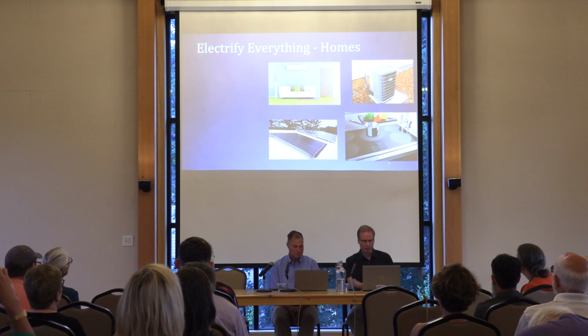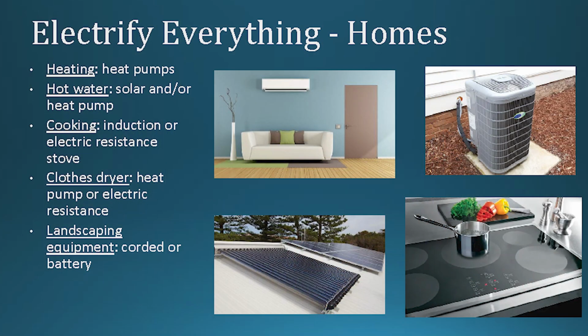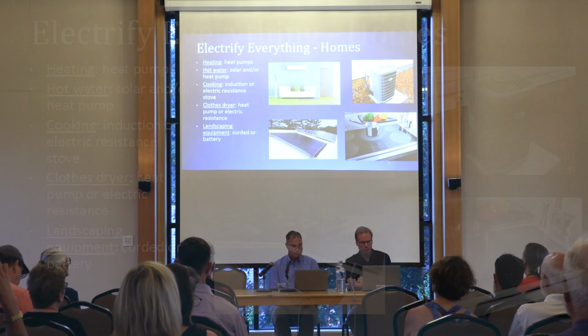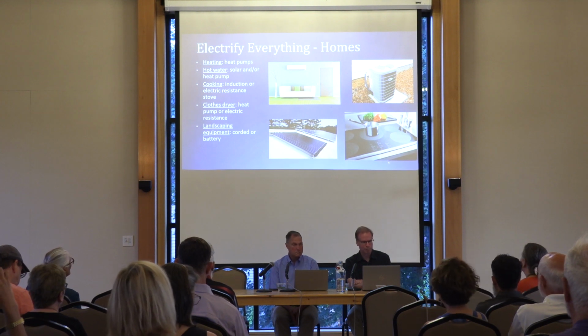What do we mean by electrifying everything? It's not just heating and cooling. Heat pumps we're talking about tonight, but also hot water. Cooking: even if you have a gas stove, next time you think about switching your gas stove out, consider an electric stove, including an induction cooktop. You can make your clothes dryer a heat pump clothes dryer. As Steve was just saying, you can have battery-powered lawn equipment, and with each step along that path, you're reducing your reliance on fossil fuels.